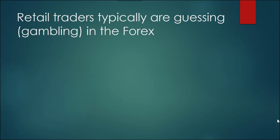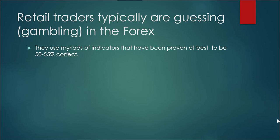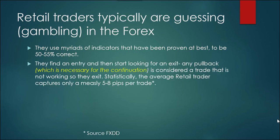So retail traders typically are guessing, gambling in the Forex. They use myriads of indicators that have been proven at best to be 50 to 55% correct. In other words, you could flip a coin and be just about as good. They find an entry and then they start looking for an exit. Any pullback, which by the way is necessary for the continuation, is considered a trade that is not working, so they exit. Statistically, the average retail trader captures only a measly 5 to 8 pips per trade.